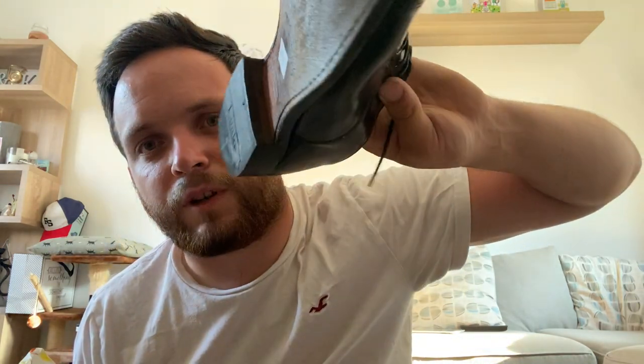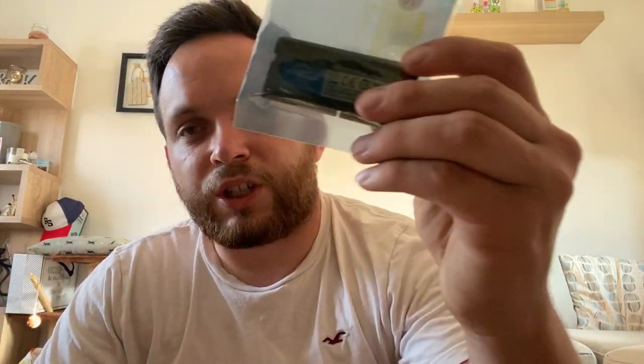Both in really nice condition, really spot on. A lot of wear left. You can even see the Loke in the actual bottom of the shoe, which you really can't see on most of them. So yeah, a lot of wear left, really good condition. Probably gonna aim for 50, maybe even 60. Might push 60.